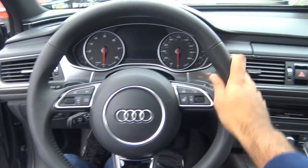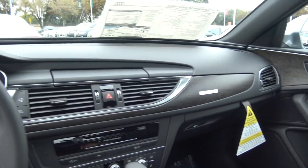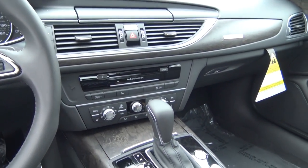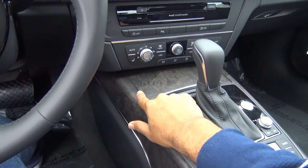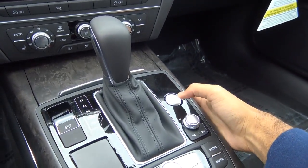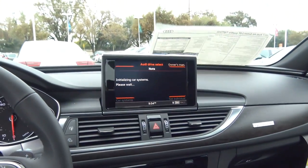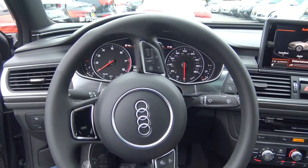Now, stepping on inside of the A6 here, as you can see, this is a beautiful interior design, and it's certainly not dated, even though this vehicle has been out for quite some time now in this generation. Still a fairly good looking design, and I love the birch wood inlays that you do get here. Now, you do have push button ignition. Just put your foot on the brake and hit the button to start. Full leather wrapped steering wheel.